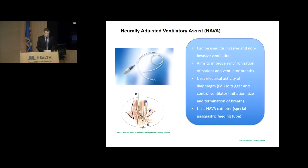And then lastly, not a device itself, but a support device for non-invasive ventilation is the neurally adjusted ventilatory assist. What that means is, if you have a ventilator that gives you pressure support ventilation, it waits for you to initiate a breath, and it does so by flow or by pressure triggering. So it senses whenever you try to take a breath and it gives you a breath.